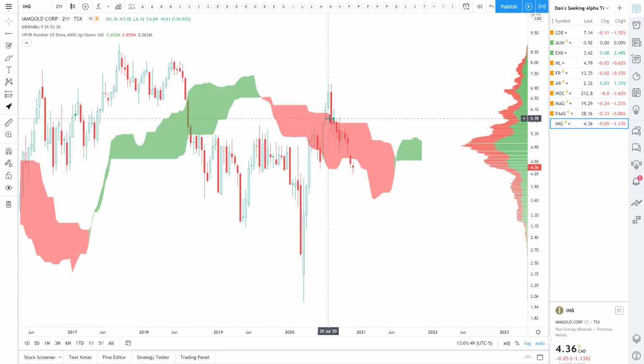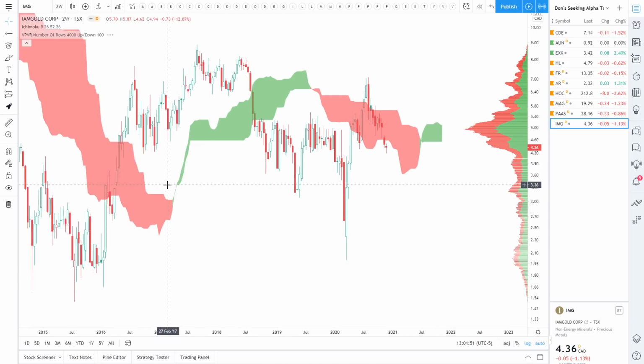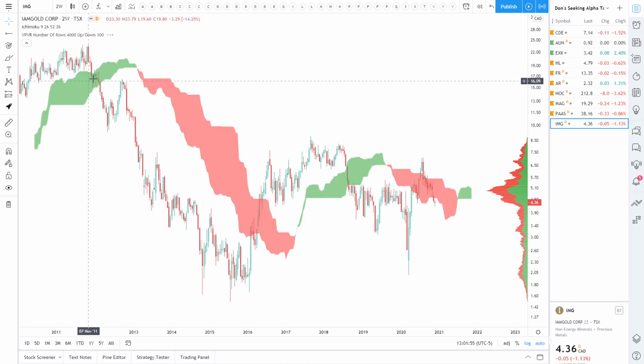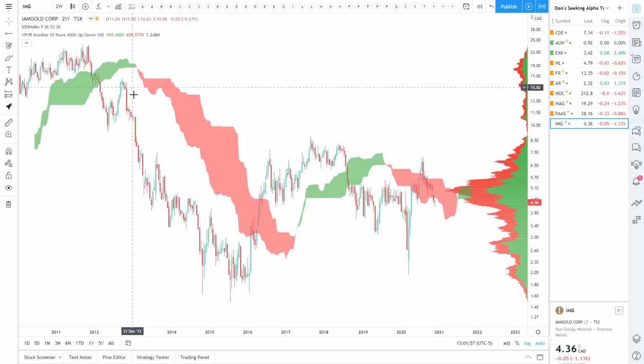All right, gold. No. Look at that, it didn't make it out of the cloud. Trying to support it. No. Fell down. Trying to get in. Resistance. Oh, let's go for it. It closed up above in 2016. Then you had a nice move. A lot of volatility below, until it closed below that green cloud there.